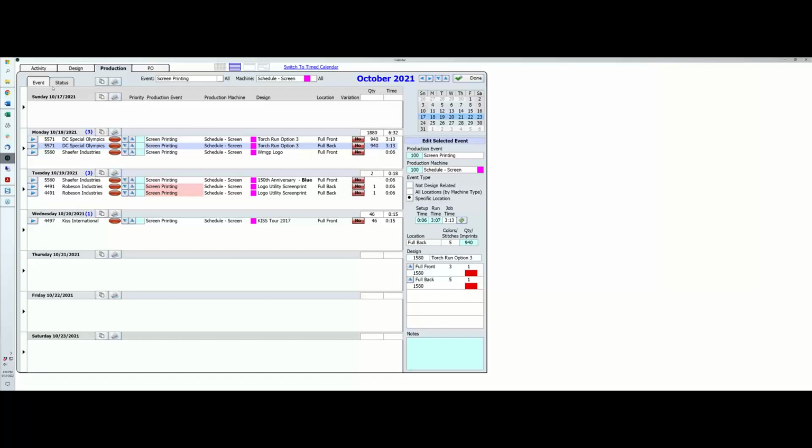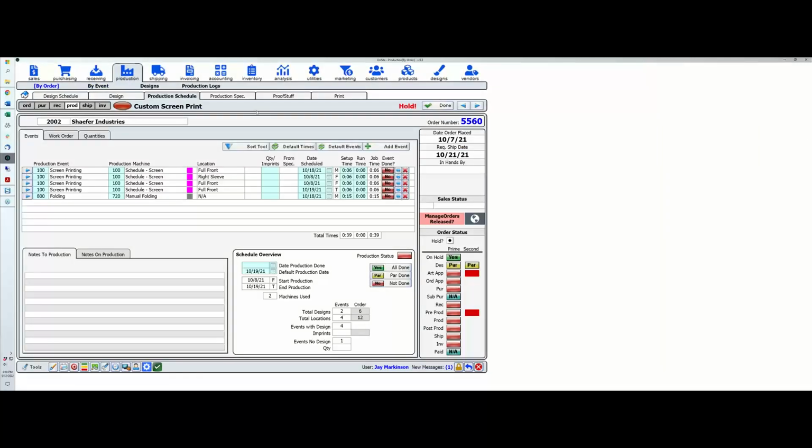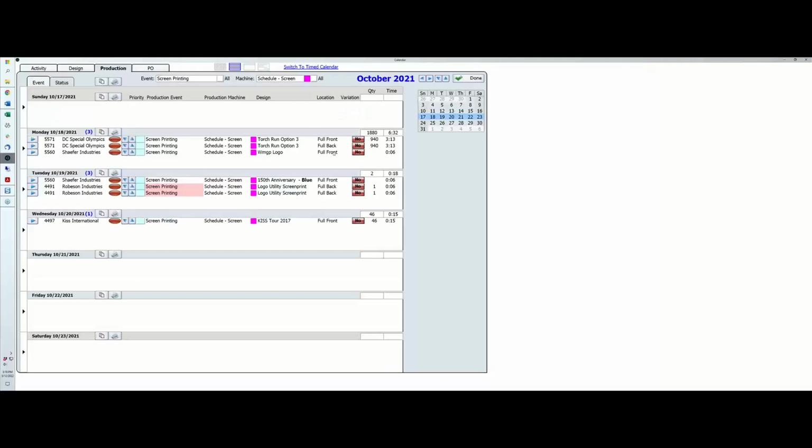If I want to see, let's say, a particular day, I click on my little button here, and it goes back over to my report view, and I can print reports. I can drill down, and I can see details of the order, and I can even go over to order entry. So the idea is you're looking at a calendar, you're looking at the pertinent information, and then as you need to, you can drill down to more information. If I want to go back to my calendar, I just click back on my little calendar button. I'm right where I started.